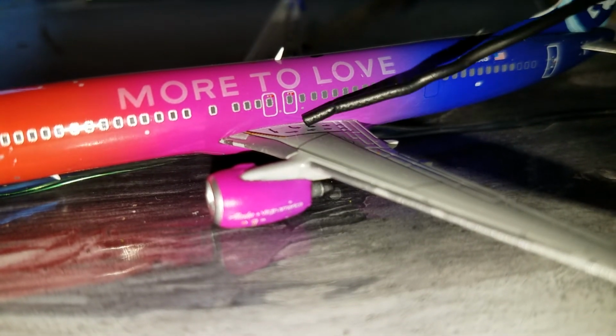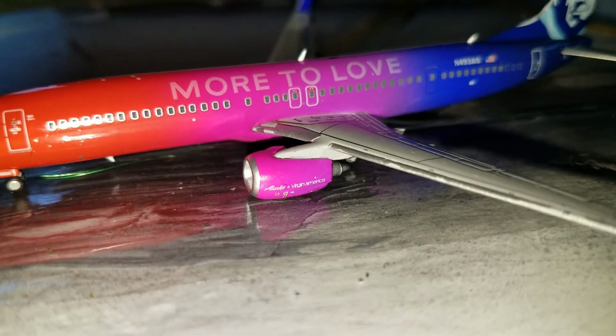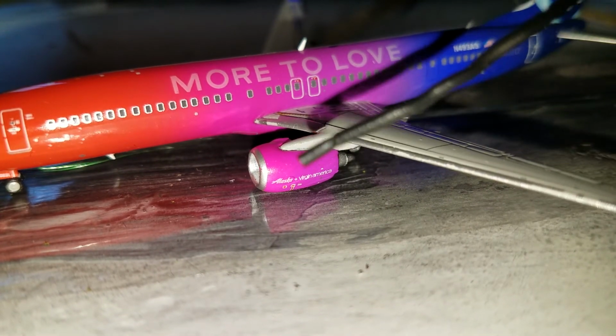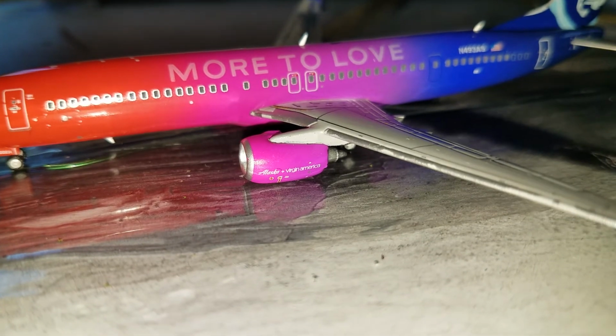You got the escape over the wings, the two escape doors. And then the engine. It does say Alaskan on this one, but it also says Virgin America right there. As you can see, it says Virgin America plus Alaskan. And you could see a little bit of the reflection of the main landing gear. Then you got the Alaskan winglet that's all blue, kind of like the Delta winglet, which is also all blue. You can see you got the blue and then the red nav light there.